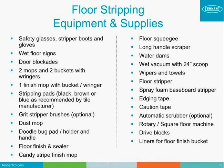You also see my last bullet here is having the liner for the floor finish bucket to make sure that the bucket is not contaminated, because when the floor finish gets contaminated, I can have impurities in the finish, or it may not actually adhere to the floor. The last thing you want to do is get to the 5-yard line and then have the floor finish not adhering to the floor, peeling, or not having the right type of appearance.